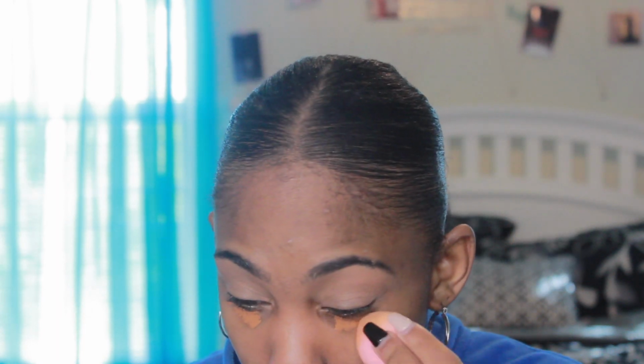So I take it and let it sit for a little bit, and then we're going to blend it out with a beauty blender, or you can use your fingers. Sometimes if I really want my makeup to look really natural, I'll blend out with my fingers. The only thing I don't really like is that when I was getting this Rare Beauty makeup, I felt like the shades are a little bit darker than my skin tone.